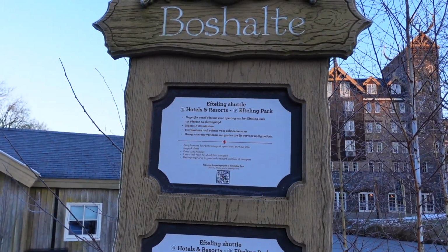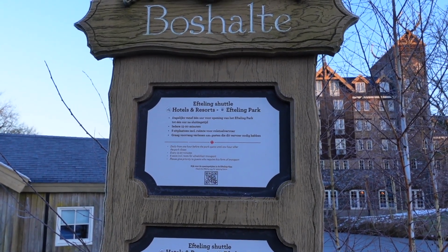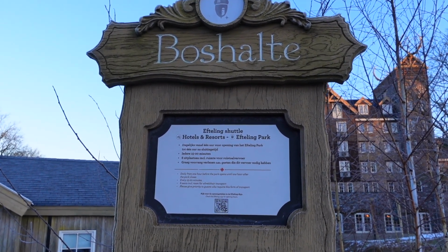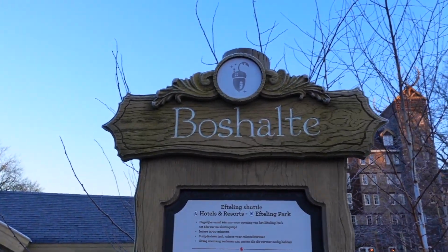The Efteling shuttle runs every 15 to 20 minutes. It has 8 seats, including room for wheelchair transport, and it runs daily from 1 hour before the park opens until 1 hour after the park closes. And then you just pick it up from here.